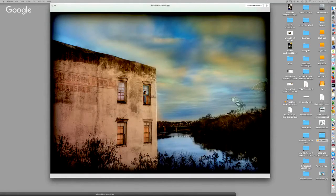This is one composite that came from that recent trip, which was shot in January. This particular building and the river was in Selma, Alabama, and the sign on the building that says Alabama Wholesale actually was from a different source. And everything else is composited, including the birds, the woman, the windows, the lighting, and the clouds. But it is something that I wanted to give a suggestion of loss and a little bit of escape.